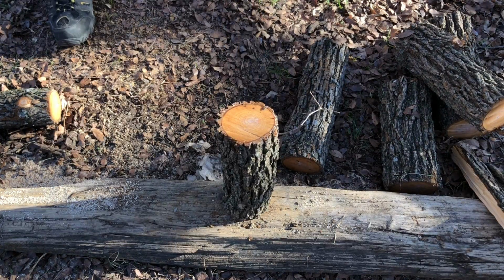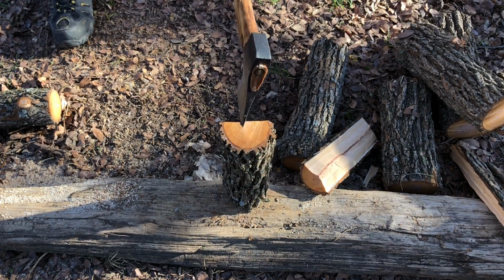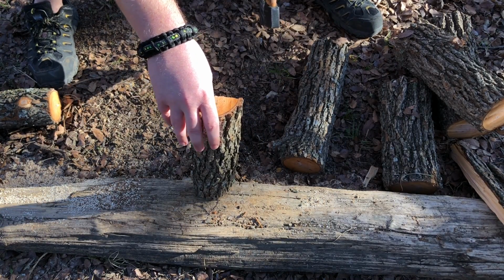We had a smaller tree that was about 6 to 7 inches in diameter, and we were splitting this thing instantly. This thing was one stroke, the wood was splitting, and it was live oak. For anybody who's been down in Texas, you know that oak is no freaking joke.